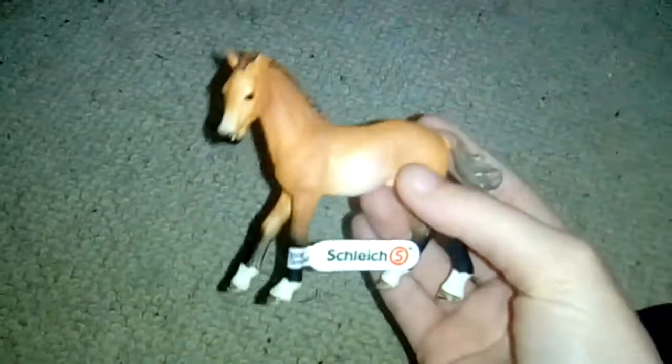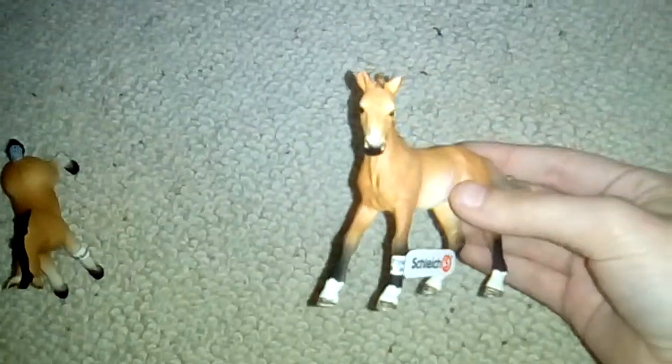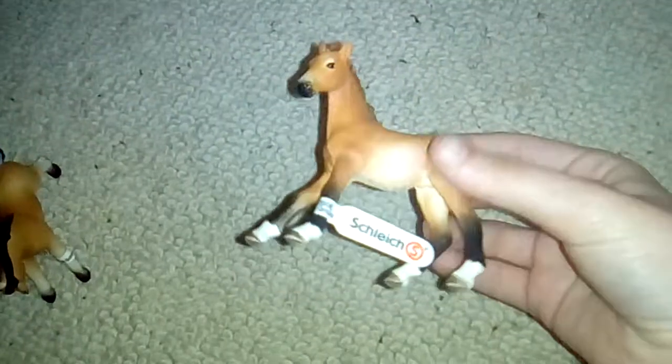He has a little white patch over his eye. There were a few to choose from. But this was the foal to complete the mash of a family, because of course the Tennessee Walkers have been redone, and these two are both retired. But I thought I would grab him, and he's lovely.